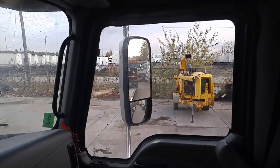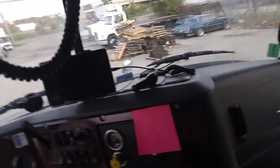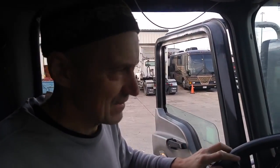Just looking in the mirror there, I can see the axle in the mirror. That's something I have to get used to, you know, driving and then you look in the mirror. Wait, what is that? Oh, is that my new axle? Okay. Oh, and by the way, one more thing I have to do is find a scale somewhere here. I'm trying to think where there's a scale.